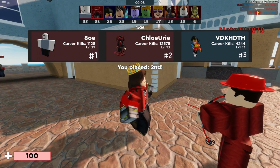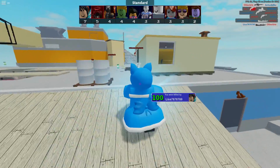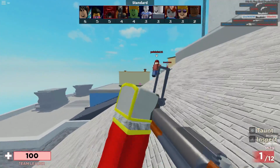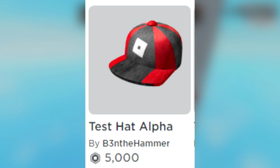Ben the Hammer is the creator in this, and the account was created on the 19th of March in the year 2020. That alone is making me think that this is just another test account of some kind, but one thing I don't understand is what they are testing, why they are testing it, and why it's being tested using the first ever UGC test hat.